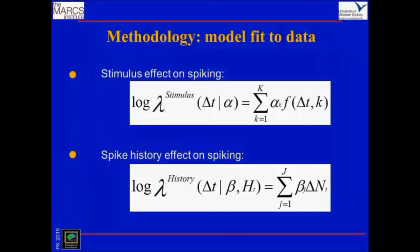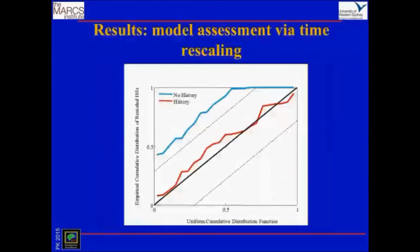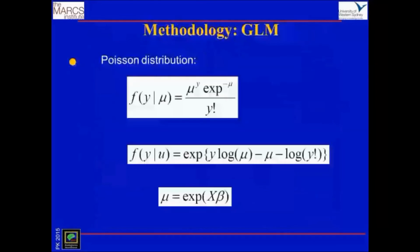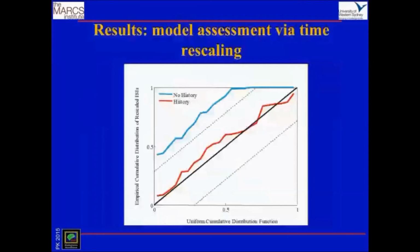And then this is the part that models the spike history. So we estimate parameters and then fit the model. I used GLM fit in MATLAB to estimate my parameters, and this is the technique I'm using to estimate what the mean, or the rate, is.